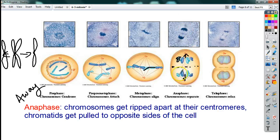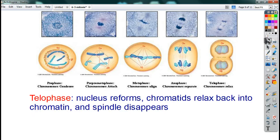Then, after anaphase, we're going to get to telophase, which is where the nucleus decides to show back up again. The little chromatids now decide to uncoil and turn into chromatin. And the spindle fibers, all these little guys, decide to disappear because they're done. There's nothing else to do. So I still have one cell, though, but it has two different nuclei. So that's how I know I'm not quite done yet.